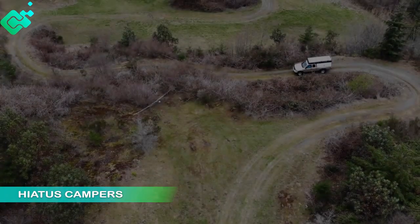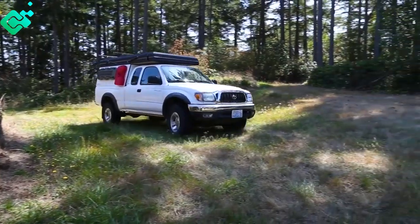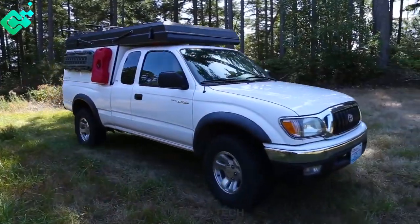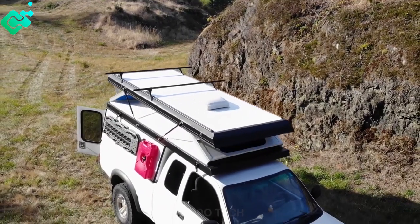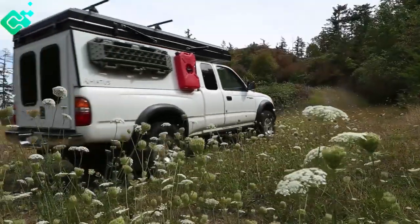Hiatus Campers. Hiatus presents a clever solution to the common problem with many truck campers, where the bed space is lost, rendering the truck less practical. Their hard-sided pop-up truck camper has a top that expands upward and folding hard panels.